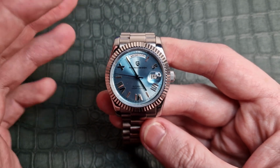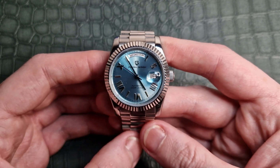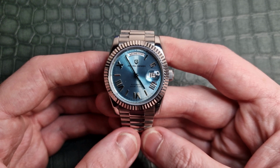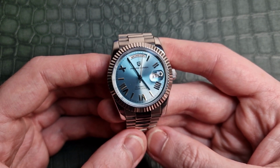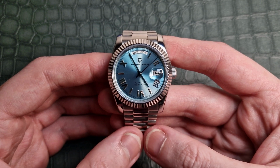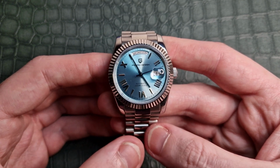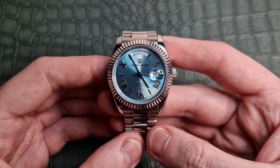As well as that, it's well magnified to the point that you think that it makes sense, which it hasn't always been on every other Pagani Design and even every other homage piece that we do get into the channel. This watch is provided with 100 meters of water resistance, and for what is primarily going to be a dress watch or an occasion watch, I think that's pretty sufficient for myself. I don't think we really need any more.